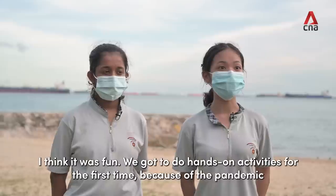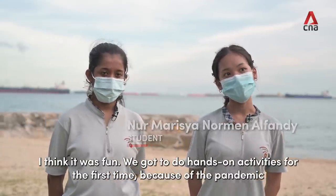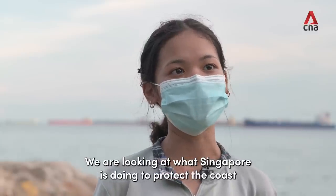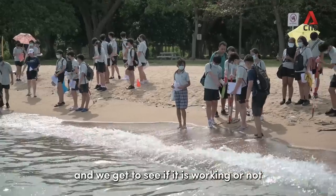I think it was fun. We had to do hands-on activity for the first time because of the pandemic. We are looking at what Singapore is actually doing to protect the coastal, and we get to see if it is working or not.